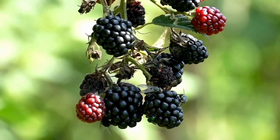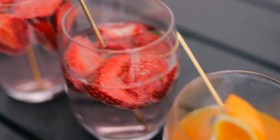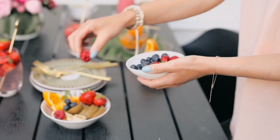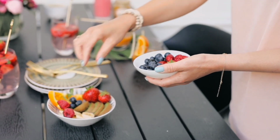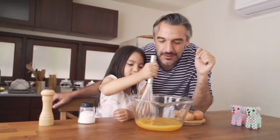Oats are rich in fiber and keep you feeling full for a longer time, while berries are packed with antioxidants and provide a burst of natural sweetness. Combine half a cup of oats with your choice of milk or yogurt, and top it off with a handful of fresh berries. It's a delicious and nutritious way to kickstart your day.